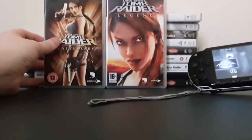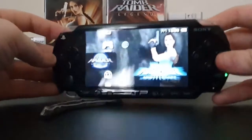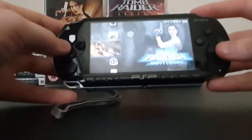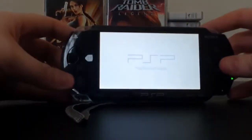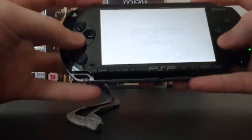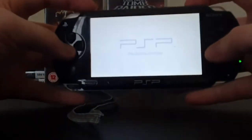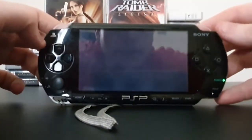I've not had a chance to fully play them yet, but in terms of the load speeds and the graphics and stuff, it's not as good as I remember it being. But that's like anything you buy. If you go back to PS2 or anything like that, you'll notice that things aren't as good as you remember, and that's just because now we have next generation consoles like the PS4, PS5.